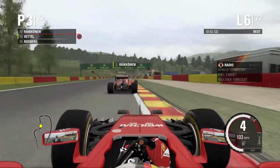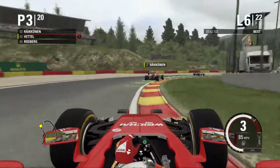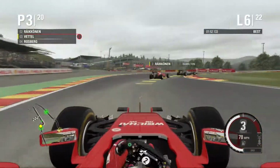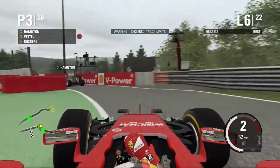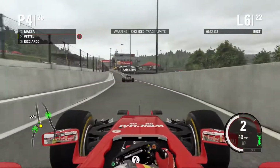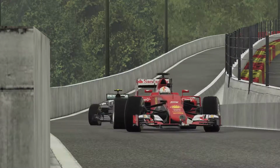Vettel making contact with the back of the Ferrari, and there you can see Vettel is going to box this lap for another set of the option tyres. He has been feeling a lot of tyre wear this lap, and Lewis Hamilton also going into the pits as well, so Kimi Raikkonen will take the lead of the Belgian Grand Prix as the drivers make their way into the pits. Now Vettel making a little bit of contact with the wall, but luckily suffering no damage.